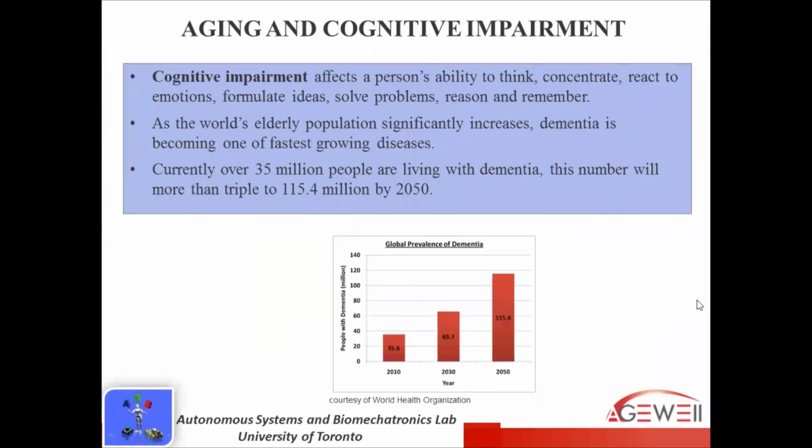The main focus of our research is looking at how to design these robots to help with aging as well as cognitive impairments as we age. So looking at, could we use socially assistive robots to help with dementia sufferers, to promote independence and aging in place?